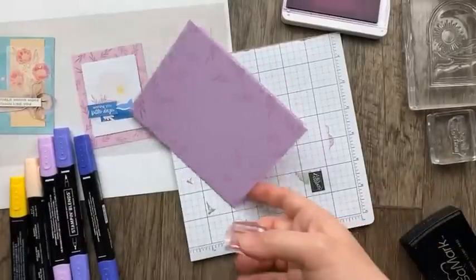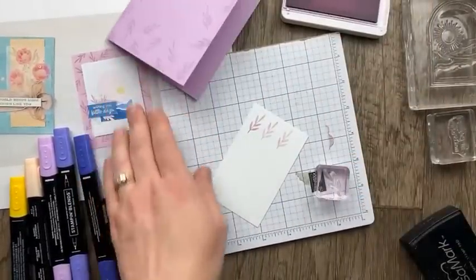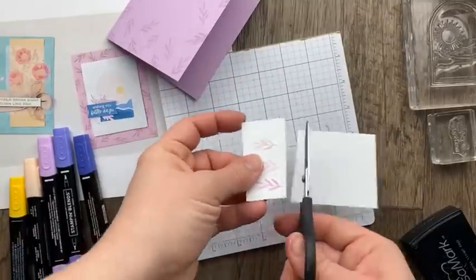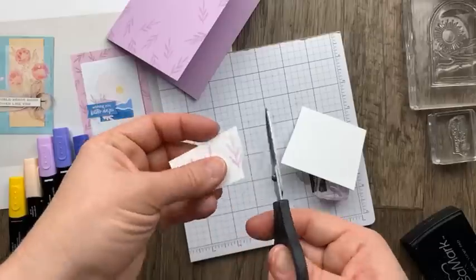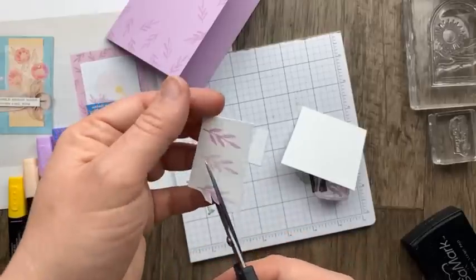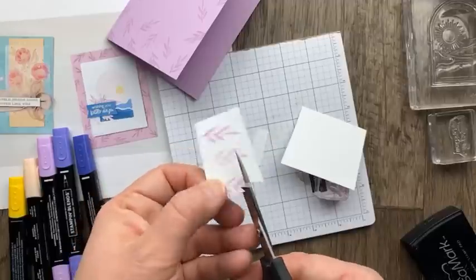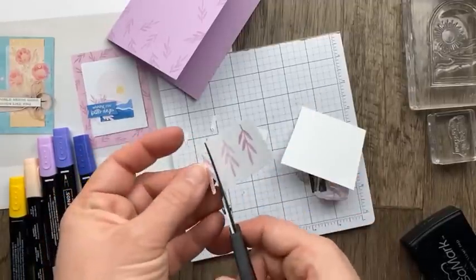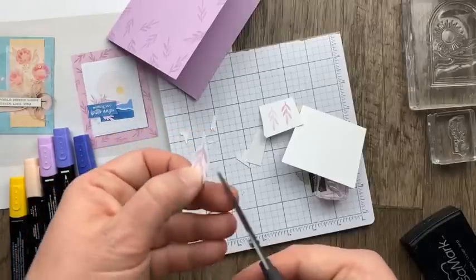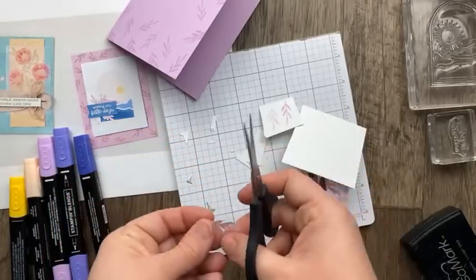I should have done this ahead of time, but I didn't, and I apologize. There are three images that are fussy cut. This one doesn't have any coordinating dies. This is a standalone stamp set. And so we have three of these leaves where we're just going to do some quick cutting around the leaves. Too bad I didn't do a Magic TV on this. I'm sorry. I'm not going to be too particular about it, especially at the bottom, because the bottom is going to tuck behind the greeting, so it doesn't have to be perfect.